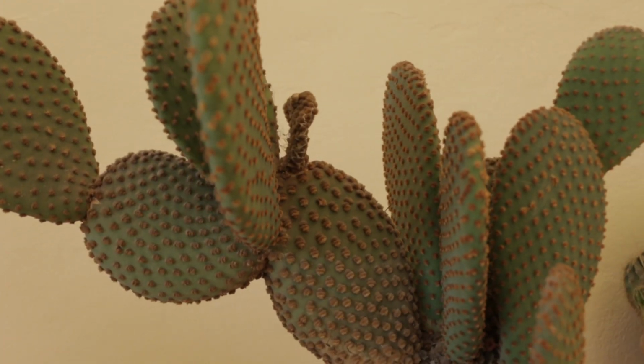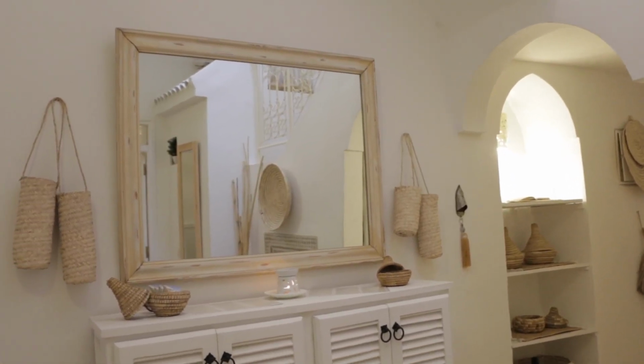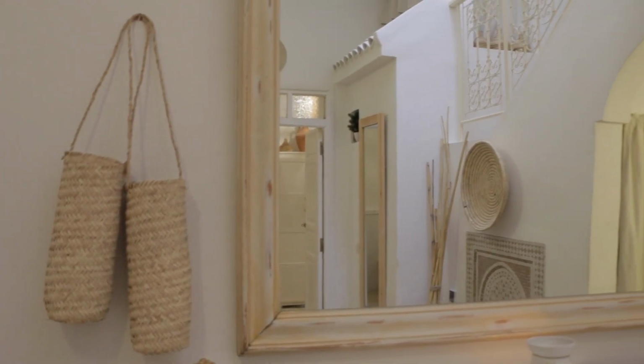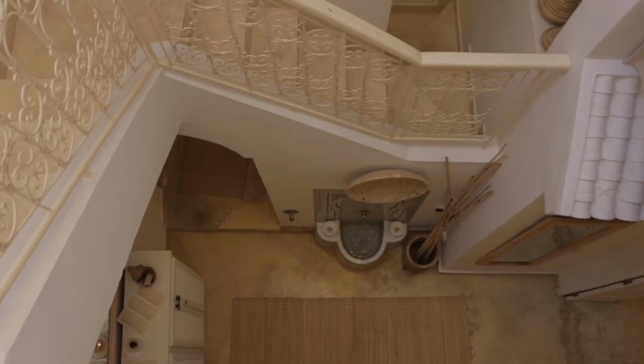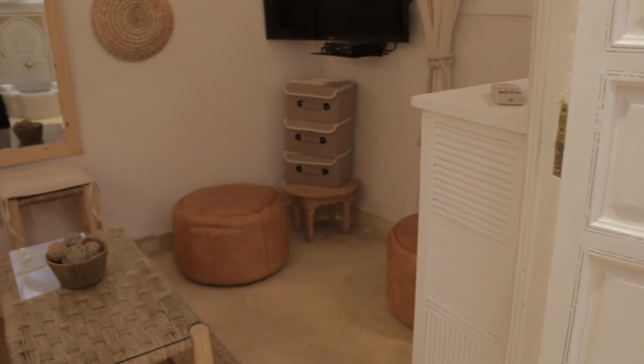So once you come in, you have this absolutely beautiful entrance with small but very delicate details everywhere. Come on, let me close the door right behind you. And if you go up these stairs, which we will go in just a second, it's absolutely beautiful there. But right down here, we start off with a beautiful lounge area. And there's a living area right in here.